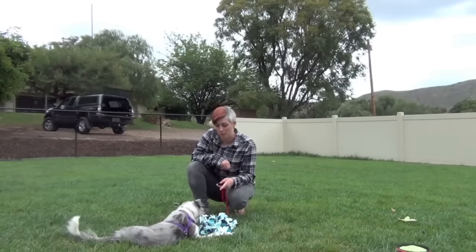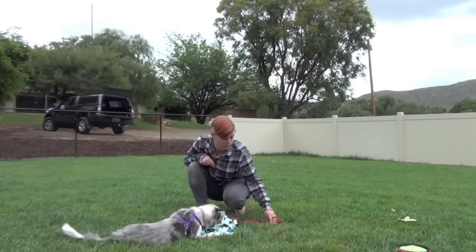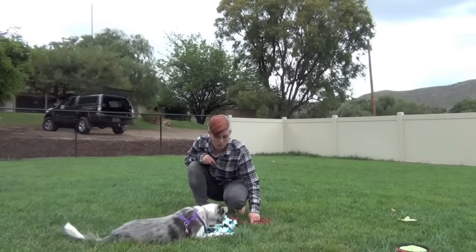So this proofing game that I'm playing with Wish, you can either play in grass, where you put low-value treats in the grass, or you can use a snuffle mat if you're working indoors, or a blanket with little folds, and put low-value treats. So her kibble that she doesn't particularly like, it's a little teeny kibble here that I've sprinkled in the mat for her to find. Now I'm going to practice calling her away from it.